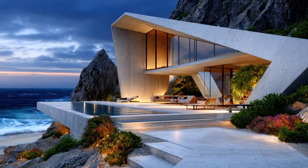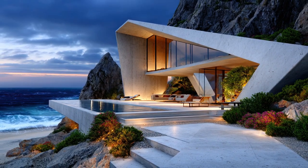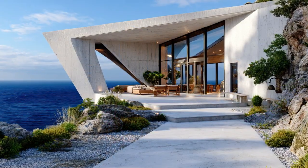Another is the Casa Brutale concept, a cliffside home design that redefines how concrete interacts with nature. While conceptual, it's inspired dozens of real-world applications.